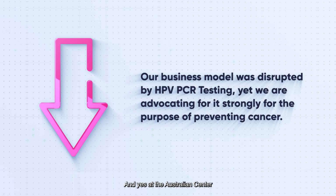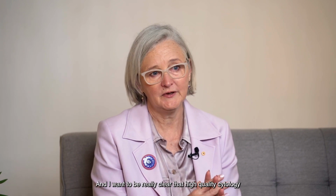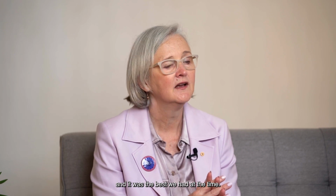And yet at the Australian Centre, we advocated for it strongly because we believe we're here for a purpose, and that purpose is to prevent cancer. And I want to be really clear that high quality cytology has saved multiple lives over the years. It was important work and it was the best we had at the time. And so I'm not saying that was wasted time, but I am saying now there's a better tool, and we have to be honest with ourselves and think about what's best for the communities we're trying to reach, not what's best for us as providers.